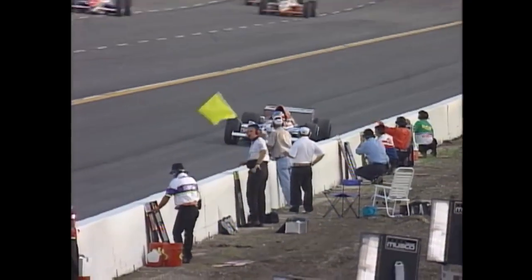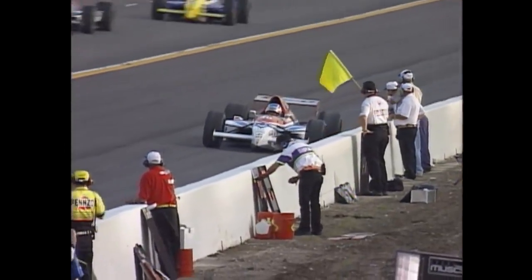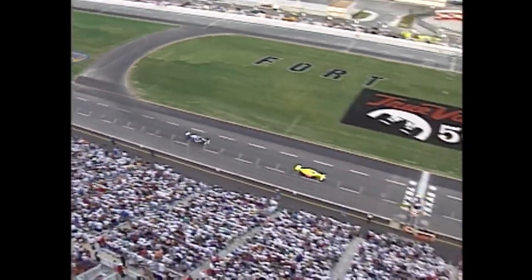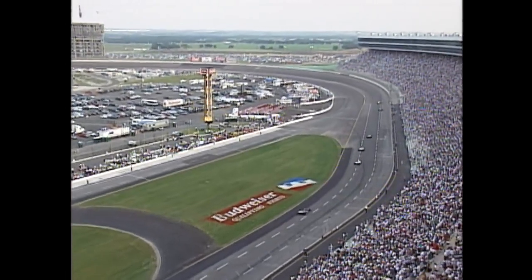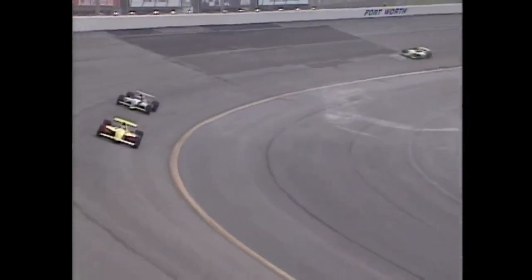And a problem for Dr. Jack Miller. Yeah. As he pulls down, and we'll see if this is going to bring yellow out all the way around. It does. So we have our second caution of the day as Jack Miller pulls down off the edge of the race course. And we had a terrific battle at the front there, though, as Buddy Lazier moved around Robbie Buell, the teammate to the race leader, and lined up right behind Tony Stewart. Stewart, of course, still trying to score his first victory in the IRL. He's led all but one race, but has not yet been able to score the victory.